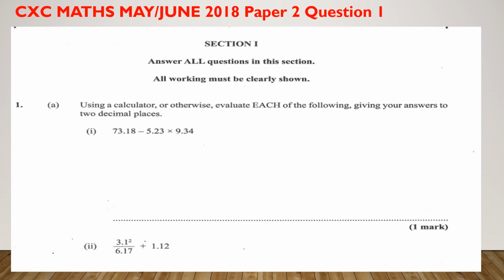CXC Math, May/June 2018, paper 2, question 1. The instructions read: using a calculator or otherwise, evaluate each of the following, giving your answers to 2 decimal places. Let's underline that. Very important: 2 decimal places. So we have 73.18 subtract 5.23 times 9.34.